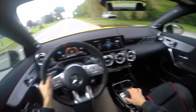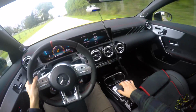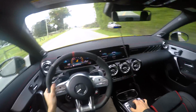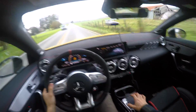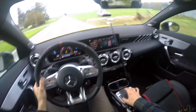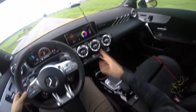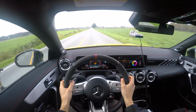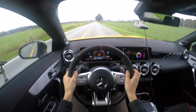So if you go here using this touchpad down here, thanks for shifting for me, dual clutch. Then you can go into settings real quick. While you're driving, it is honestly a little bit finicky to use a touchpad, but if you're at a standstill, I frankly love it. But yeah, see, there's your color wheel. Whatever interior mood lighting you want, AMG's happy to do that for you.